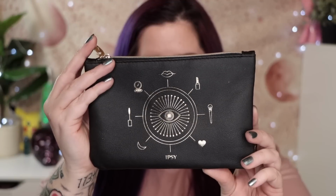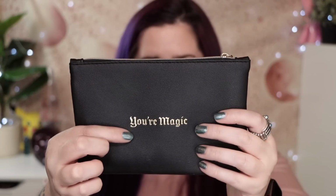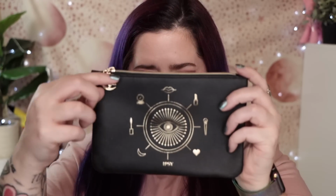So if you're not familiar with Ipsy, this is the regular Glam bag. You get a bag of usually sample sizes. If this would focus, you would see it says Your Magic. It doesn't want to focus. There we go. So you get an adorable bag. Look at the little charm on here. I am a sucker for these bags.